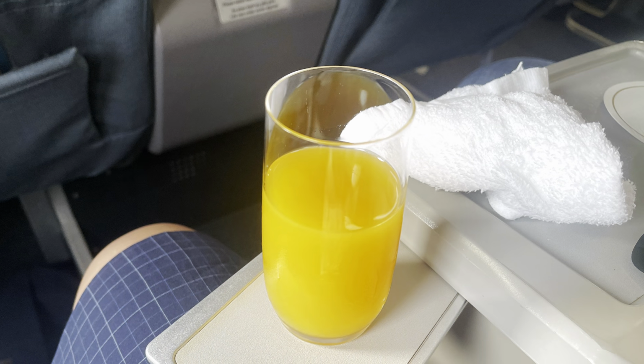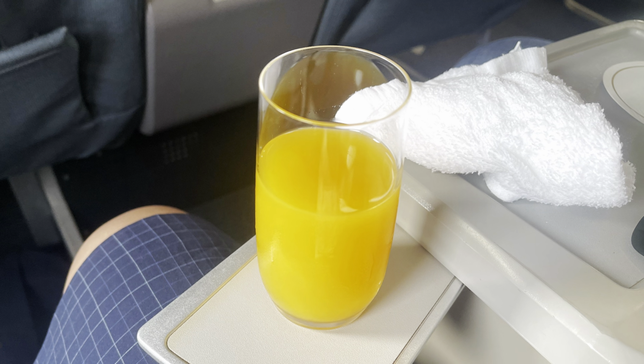Well, you can try to use your hand to move it out, but you gotta use a lot of your strength to do it. And we're served orange juice as a pre-flight drink. So here. This is for my friends, flight tomorrow. Cheers.